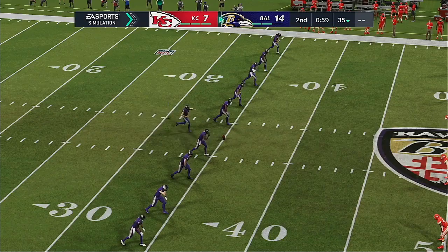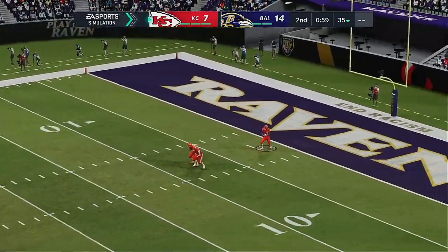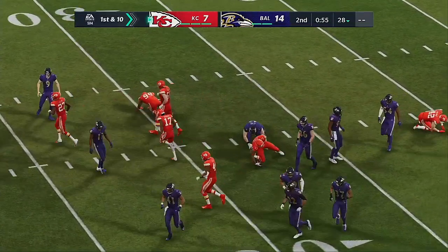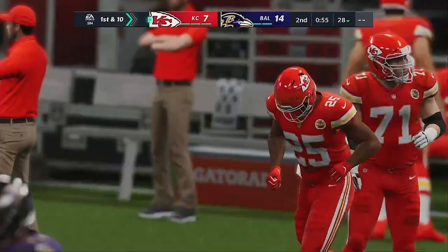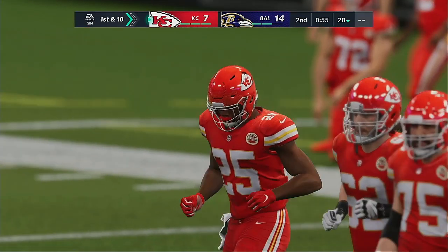Tucker now to kick it away following the touchdown. Taken in at the 3. And he's up across the 25 and down at the 28. Chiefs take over first and 10 at their own 28-yard line. And now here comes Kansas City. Inside of a minute left in the half.